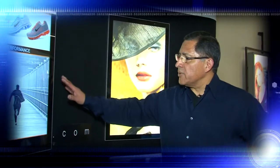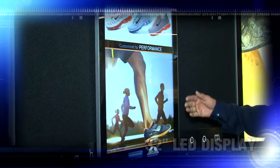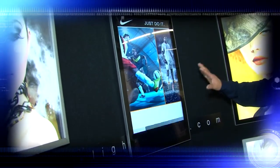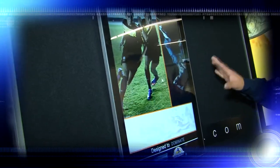All right, this is a 32-inch LED screen. What's beautiful about LEDs is that they're very thin. This also has a built-in computer. And it's commercial grade glass, which means we can play this display 24/7. And as you can see, the resolution is very, very brilliant. This makes a great display by itself, or it can be incorporated into a video wall. But it's a very, very nice display for any retail organization or any business that wants to showcase graphics, videos, what have you.